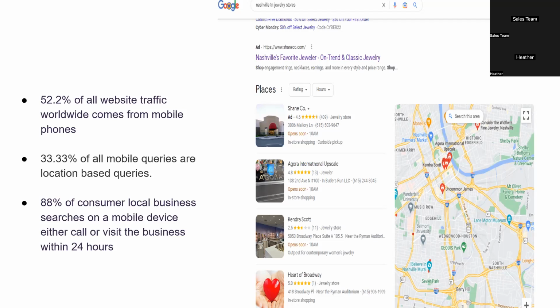The other tidbit we want to share with you is that 33.3% of all mobile queries are location-based queries. So this is what makes Google My Business even more important. You want to make sure you're showing up for these near me searches or for location-based searches.